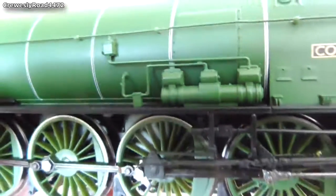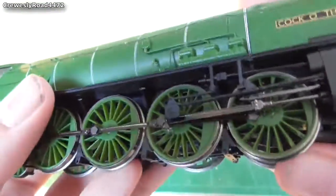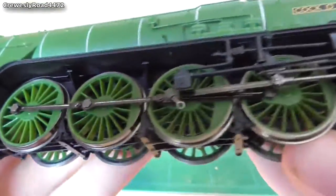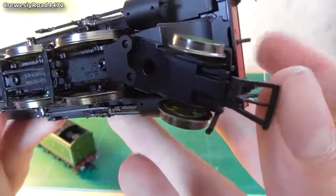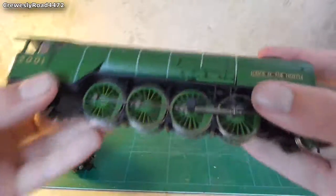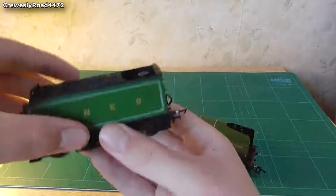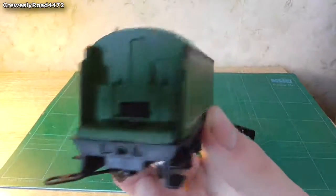All the pipework on the right-hand side of the model. And yet again, more lovely valve gear detail. Oh, I forgot to mention, you've got a NEM coupling on the front there. Anyway, so that's the loco. We'll move on to the tender. This should not take us long.